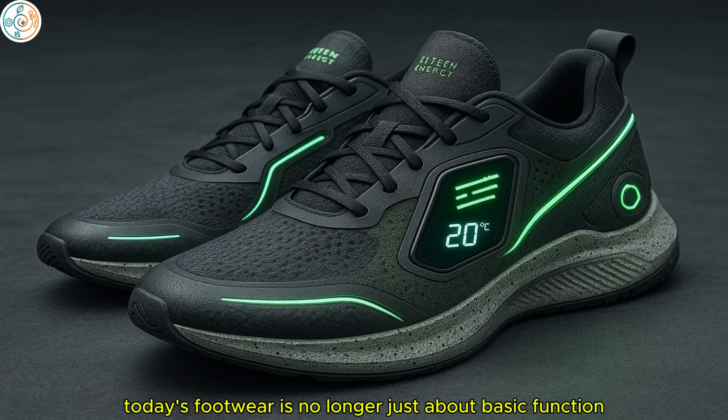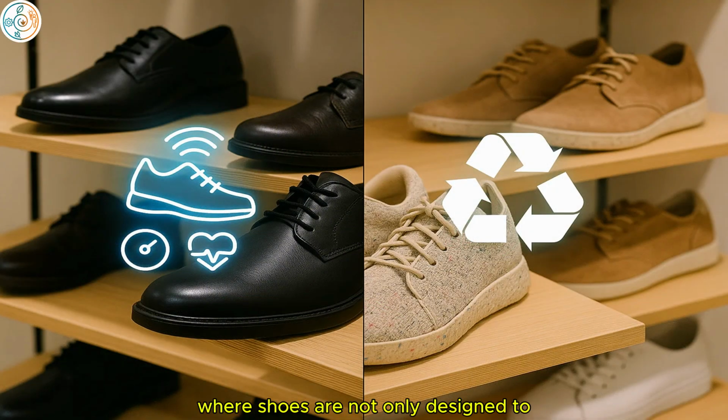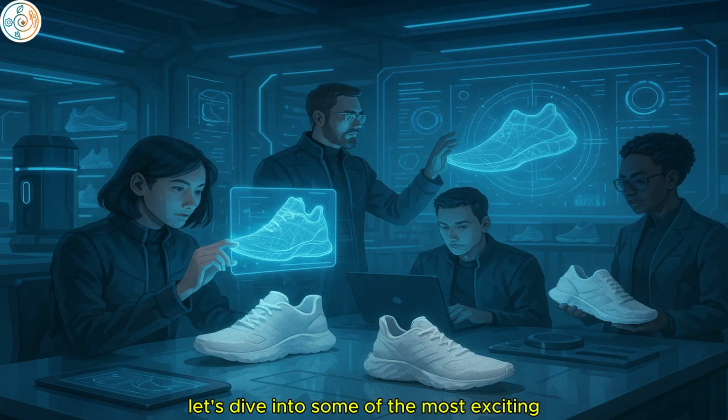Today's footwear is no longer just about basic function. It's about performance, sustainability, and even smart technology. We've reached a point where shoes are not only designed to support our feet, but also enhance our experience, improve athletic performance, and contribute to environmental efforts. Let's dive into some of the most exciting developments in modern footwear and speculate about what the future holds.